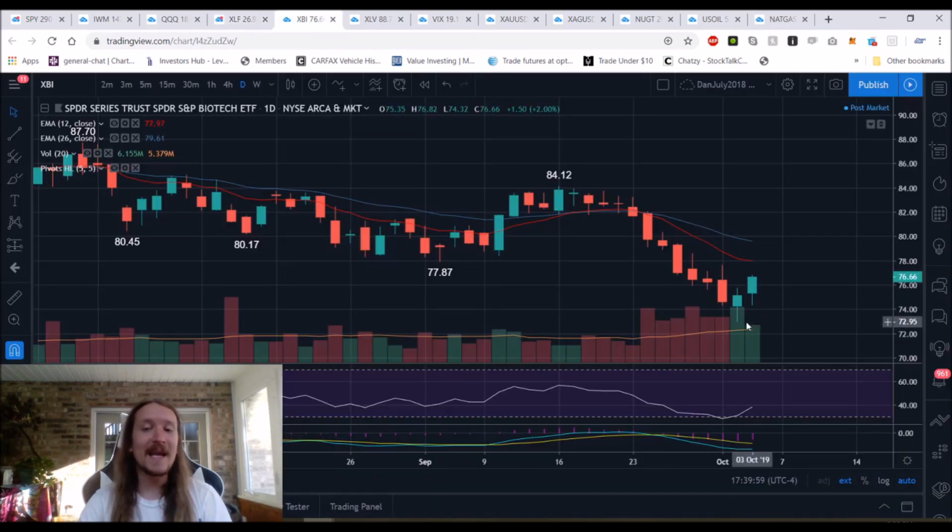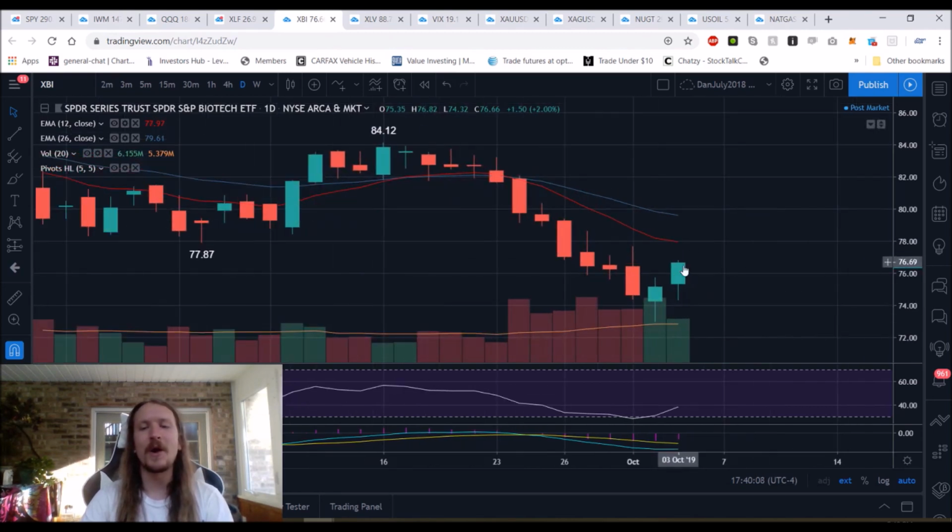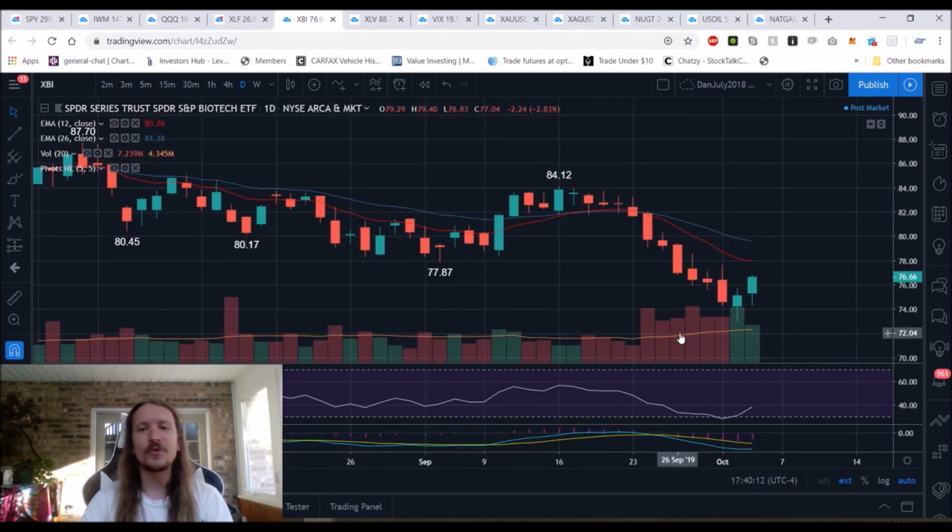XBI had that candlestick yesterday. It's one step ahead of everybody else. We already got our confirmation day. Every single name that we just looked at wants this to be the candlestick tomorrow for whatever individual name we're looking at. So the biotech sector oversold bounce.